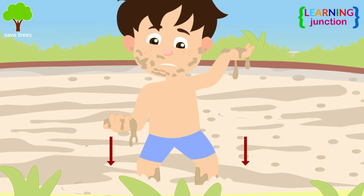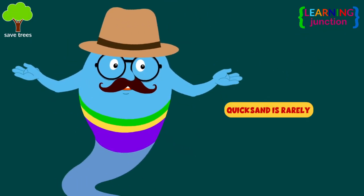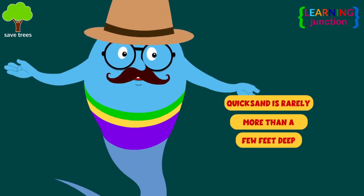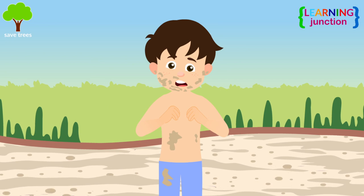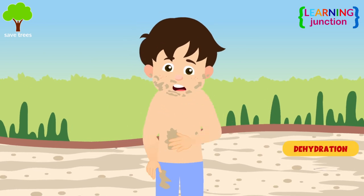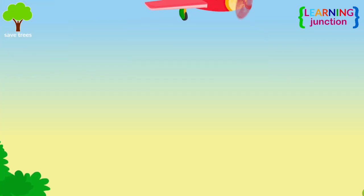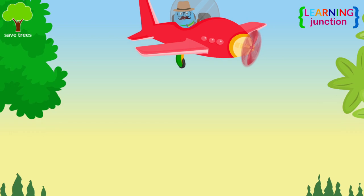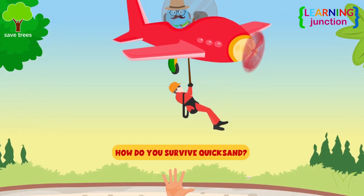Your legs are pretty dense, so they may sink. Also, quicksand is rarely more than a few feet deep. But every minute you're stuck in quicksand increases the risk you'll suffer from dehydration, starvation, or sunstroke. Hopefully you'll get help from emergency services, but if not, you can use these tips.